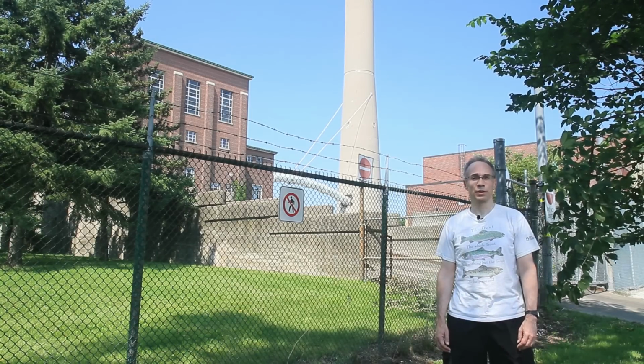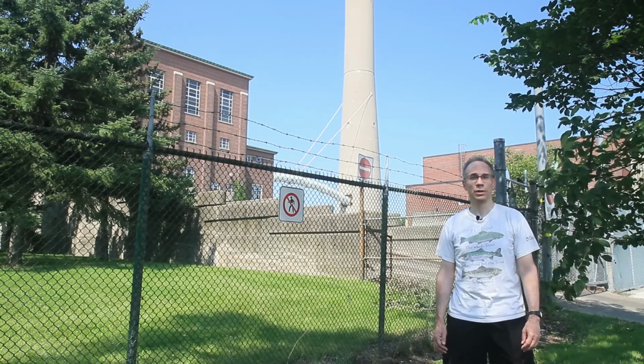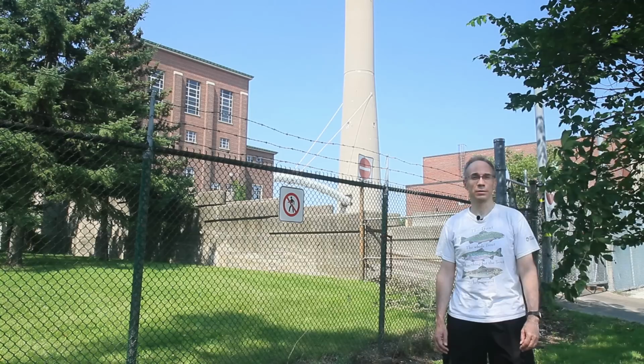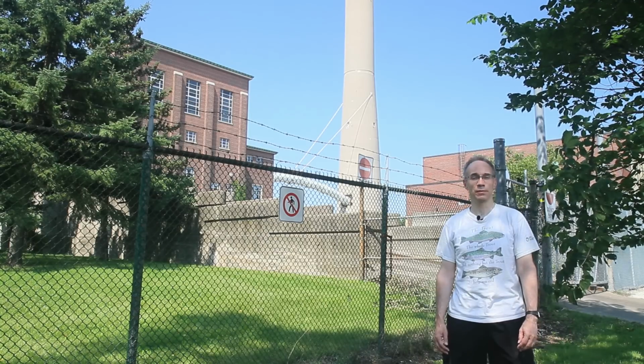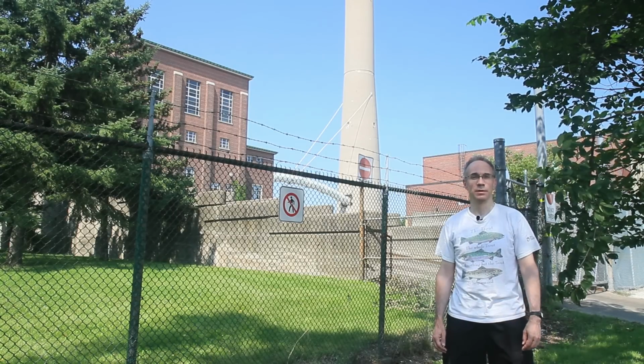Those of you who are into the Toronto area in the 70s and 80s will probably recall news reports about our neighbors in Niagara Falls, New York, who built a neighborhood called Love Canal on top of a toxic waste dump. Bad idea. That's how you get mutants.